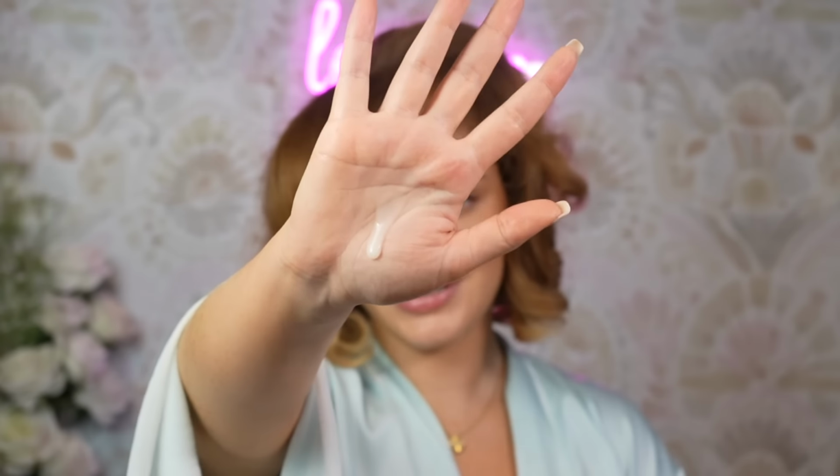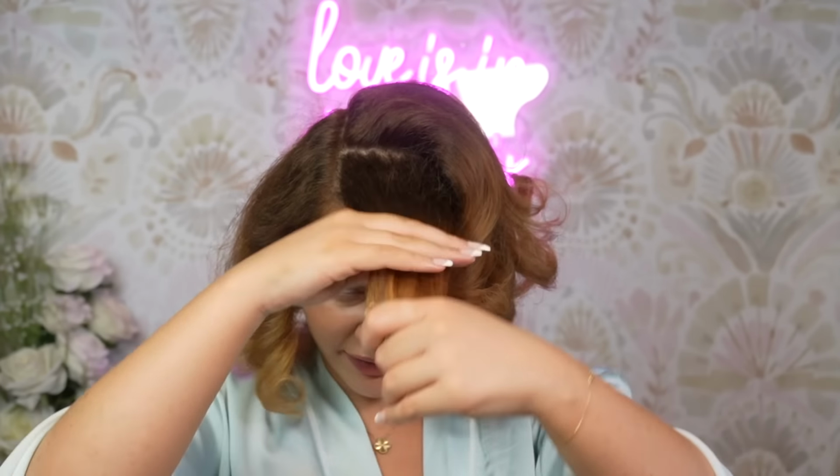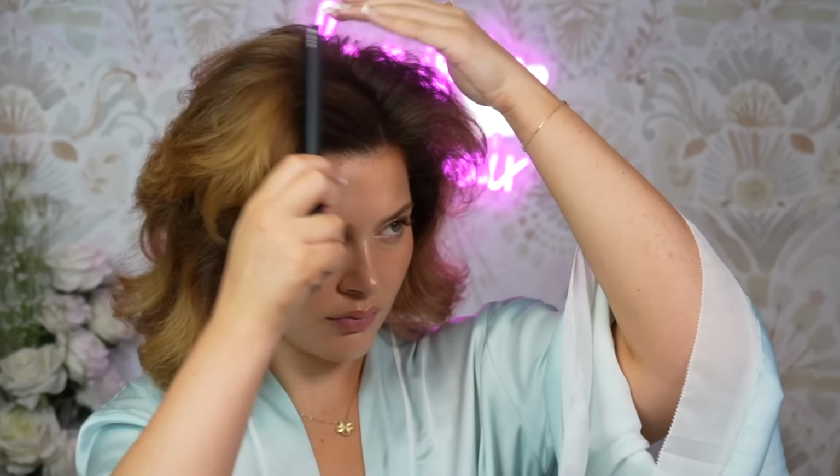Take a look at that texture. I'm gonna emulsify it between my hands and then define my strands. I'm also gonna move pretty quickly because I find that this does set with that tack and I don't want it to dry on my hands. As for this side, we're gonna leave it dry. It definitely does not have this level of shape and shine. So I'm just gonna conceal what's going on over here.